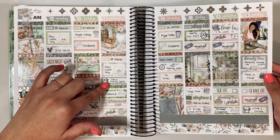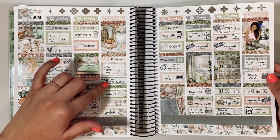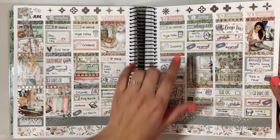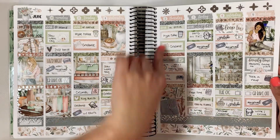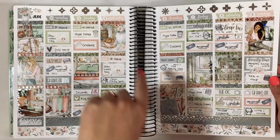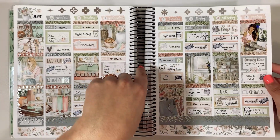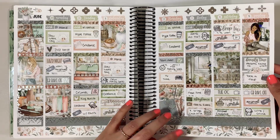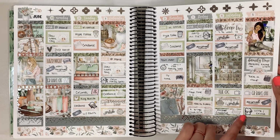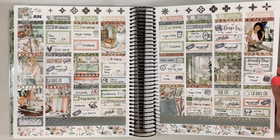Panic at the Disco came out with a new song. Then I wasn't feeling well. Then Panic at the Disco sold tickets for their tour, and I got pit tickets, and I was so excited. I hope they do a second leg so that I can go see them again. And then, yeah, I just had a lot of time playing Animal Crossing.